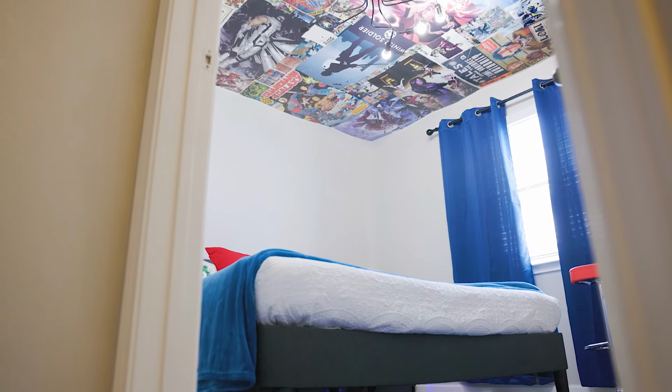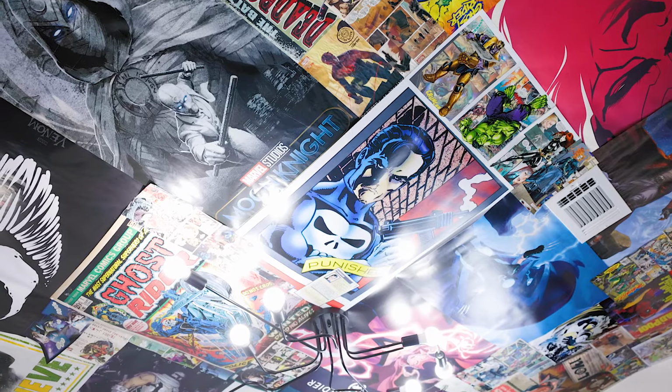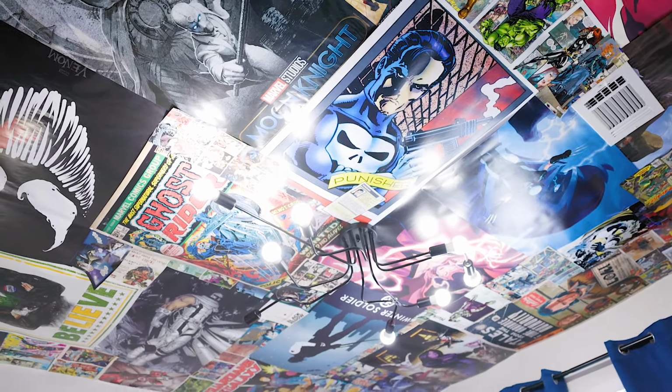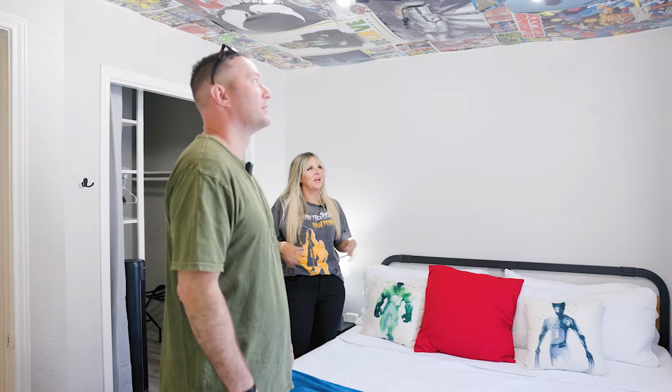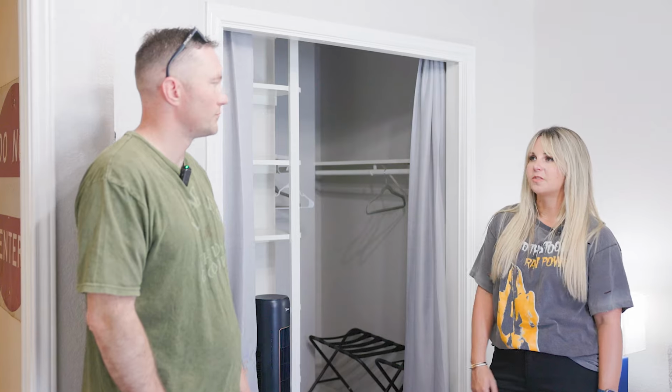I love this. This makes me feel like I'm 14 again. My wife did this all herself. She went and found all the posters, all the comic book stuff. It really does feel like being a teenager in a teenage room with comic books. I love it. Let's go check out the backyards.